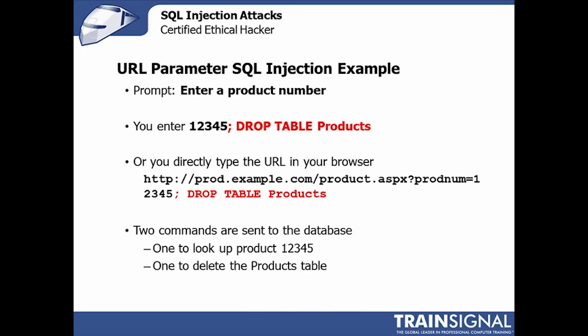Absolutely. So instead of just typing in 12345, which is kind of boring and mundane and doesn't get us anywhere with an attack, we type in 12345; drop table products. What this does is append the semicolon and drop table products to the product number in the URL. If you know what the URL is supposed to look like, you can type this URL directly into the browser. The result is that 2 different commands are sent to the database. The semicolon separates 2 different commands.